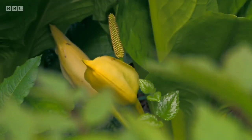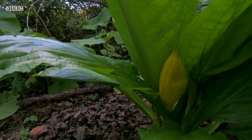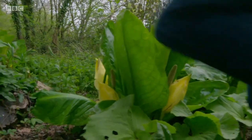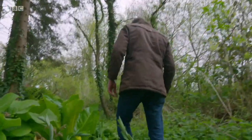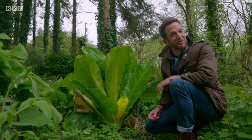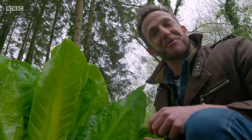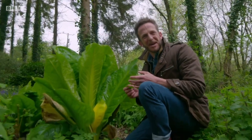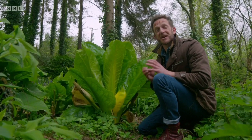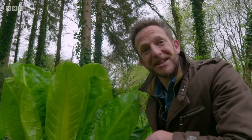This is Lysichiton americanus, or more commonly known as skunk cabbage, a rather unflattering description for quite a flamboyant, attractive, and dramatic plant. Skunk cabbage is from the arum family, and it gets its name for a very good reason. Its leaves and its flowers have the most repulsive smell. It's sort of a combination of rotting meat and vegetables. But the plant isn't producing that smell just for the hell of it. It's to draw in pollinators. So certain bees and beetles are attracted to that nasty skunk-like smell. And that's why the plant gets its name, the skunk cabbage.